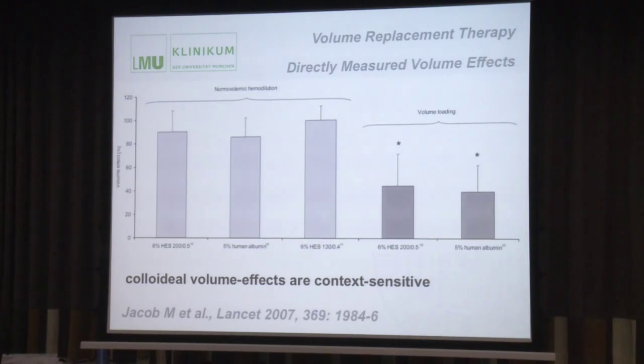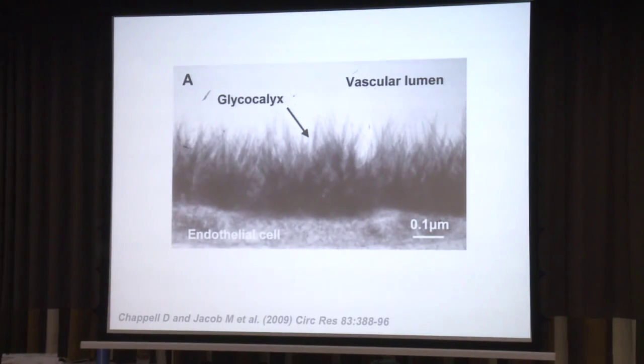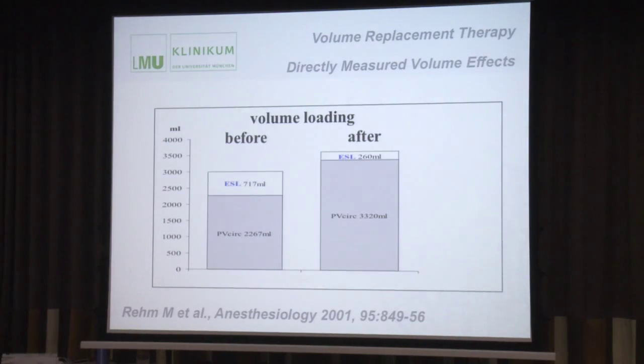So obviously, not indicated colloids directly shift by 60% towards the interstitial space, and we have good indications from literature and also from our own work that it destroys on that way an important part of the vascular barrier, the endothelial glycocalyx and the endothelial surface layer. I showed you this slide before. This is the result from the same patients in the context of hypervolemia. The total volume of the surface layer breaks down towards 1/3 of the initial value.